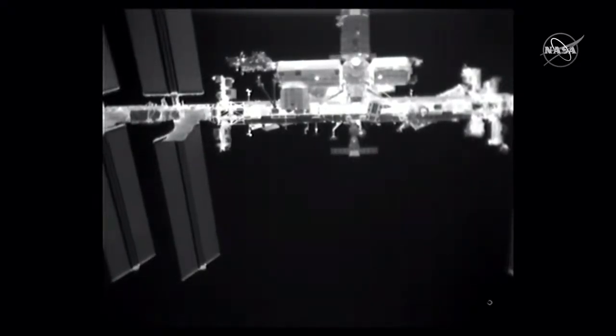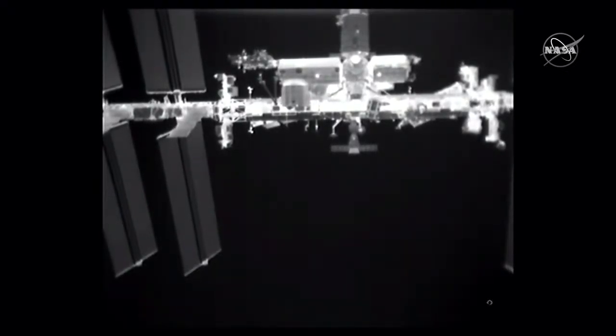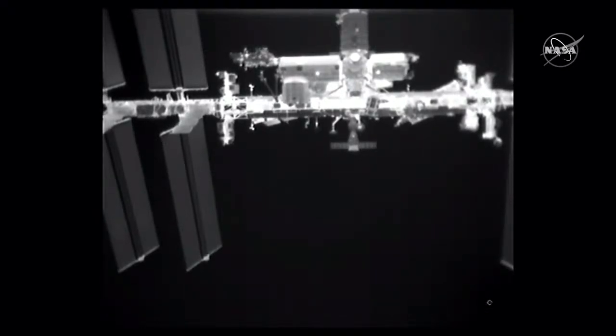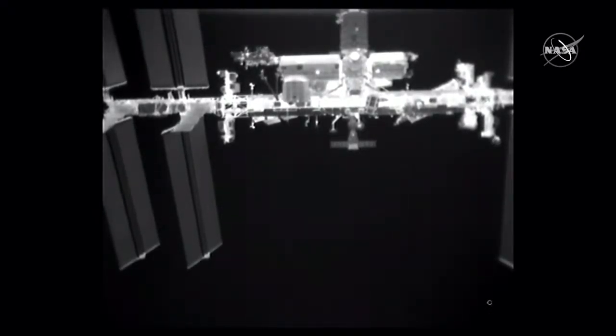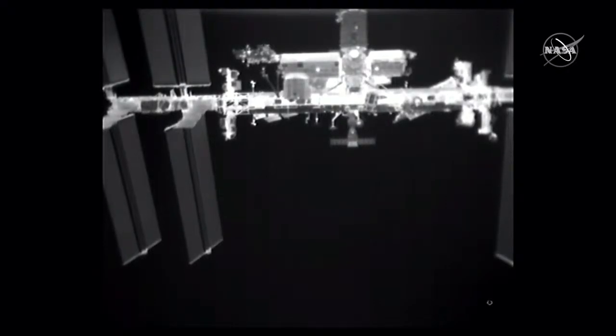Next up in just a couple of minutes, scheduled for 4:40 p.m. Pacific time and 11:40 p.m. GMT, will be depart burn 1. That's a 20-second burn to further increase the opening rate between Crew Dragon and the International Space Station.